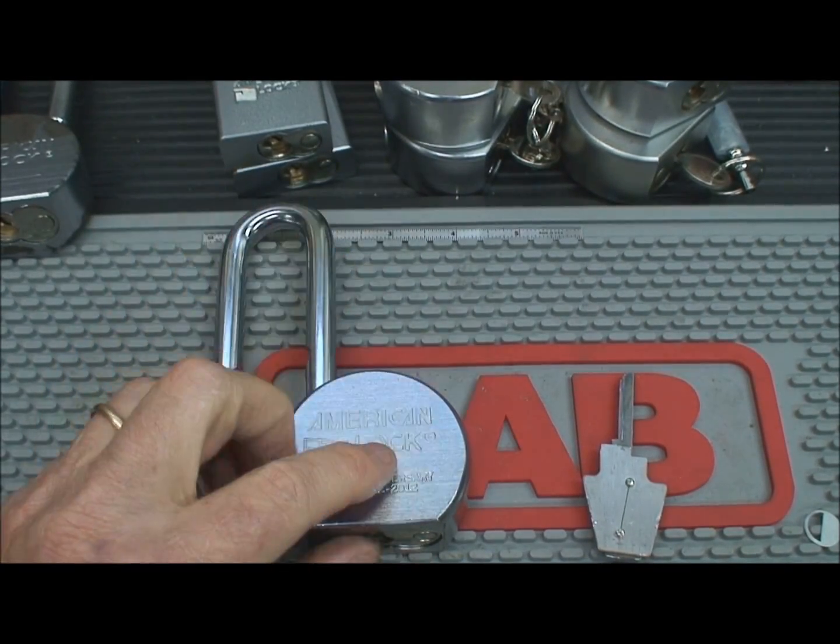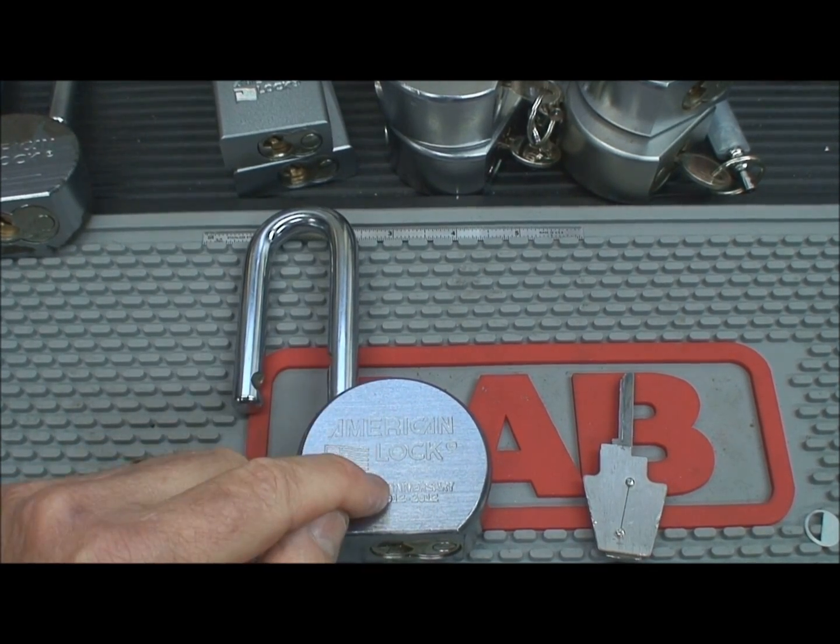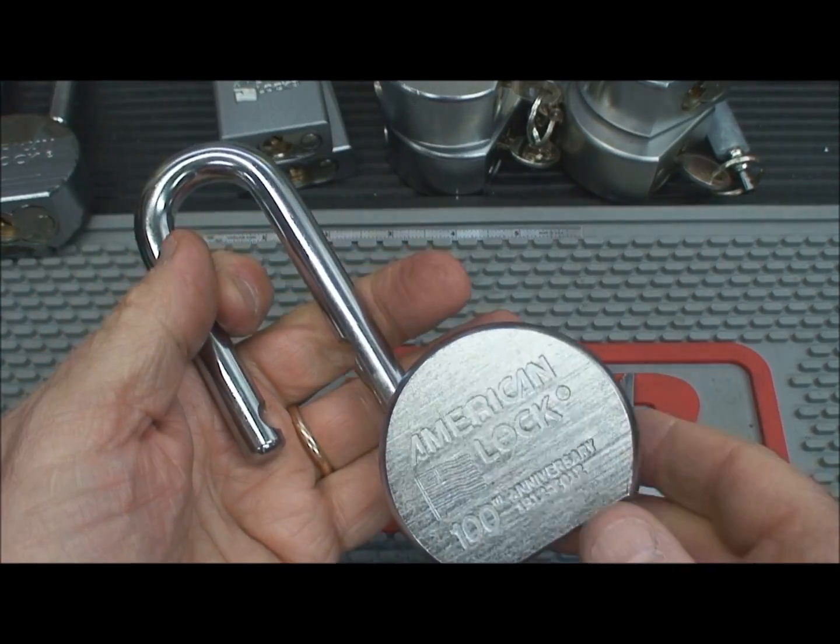What I like to talk about is ways we can harden these up. We still can't afford $1,000 for a lock, so this is what we're stuck with. Now, I don't want you to think that's a bad thing.